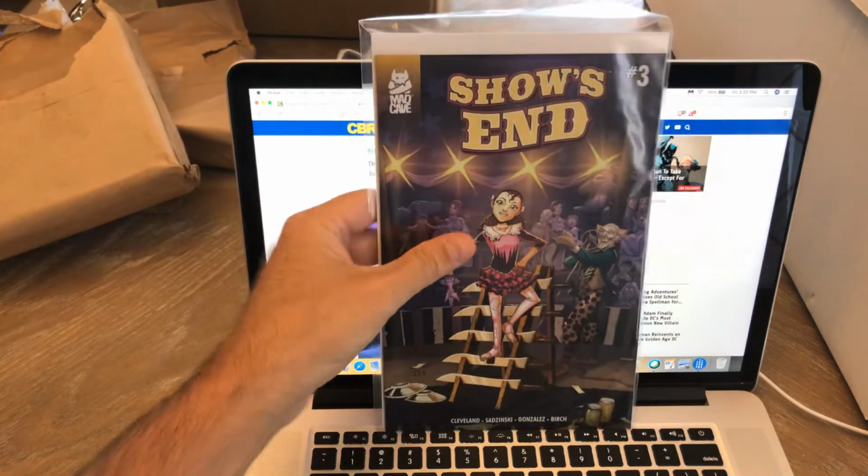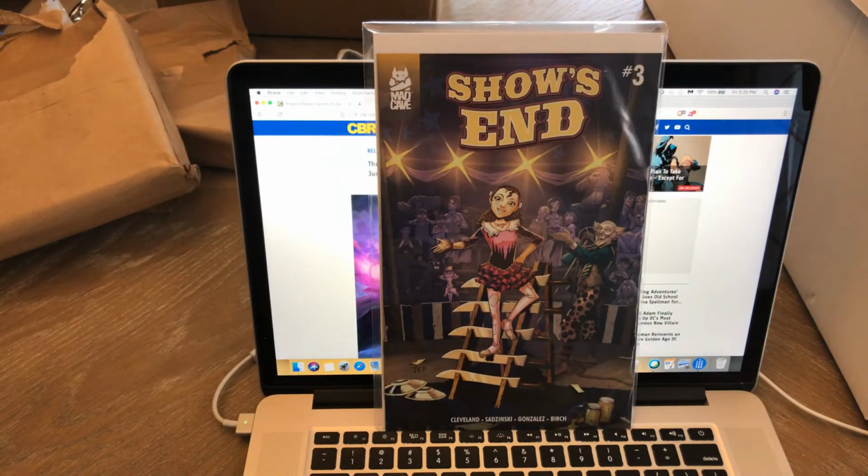Shows in number 3. I don't know if I'm going to continue with that. I know the print run is pretty low. Mad Cave usually does really low print runs. I don't know if I've read the first issue yet. I'm a little bit behind in my reading.